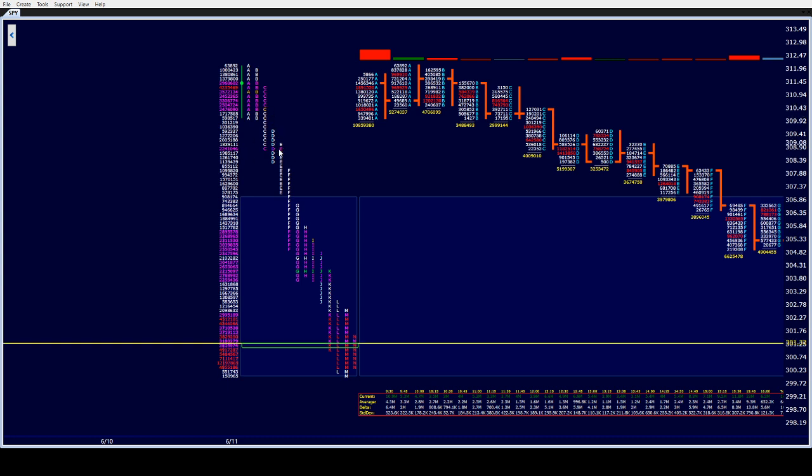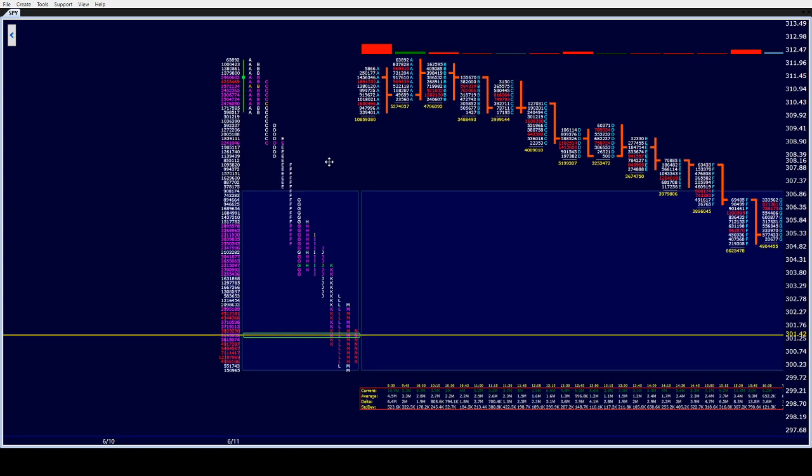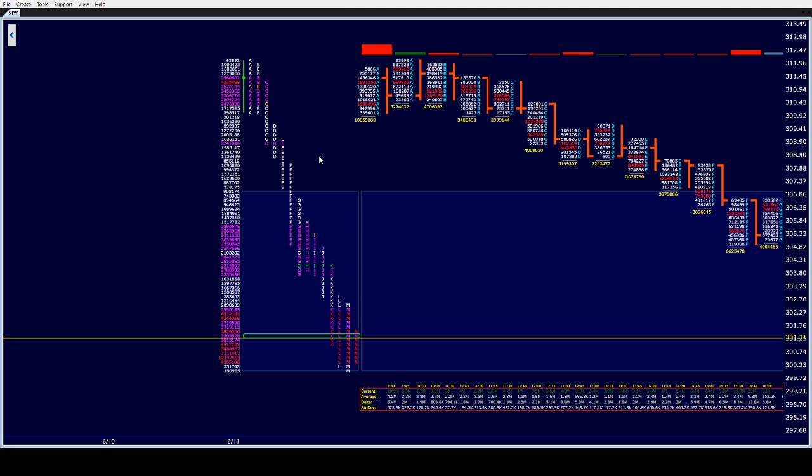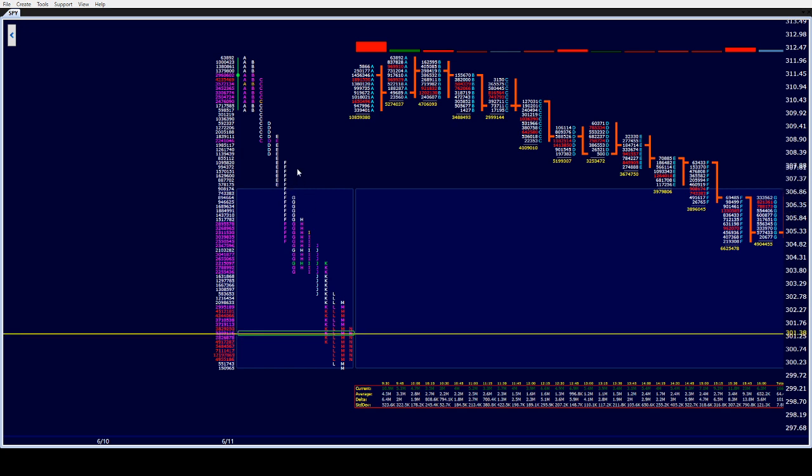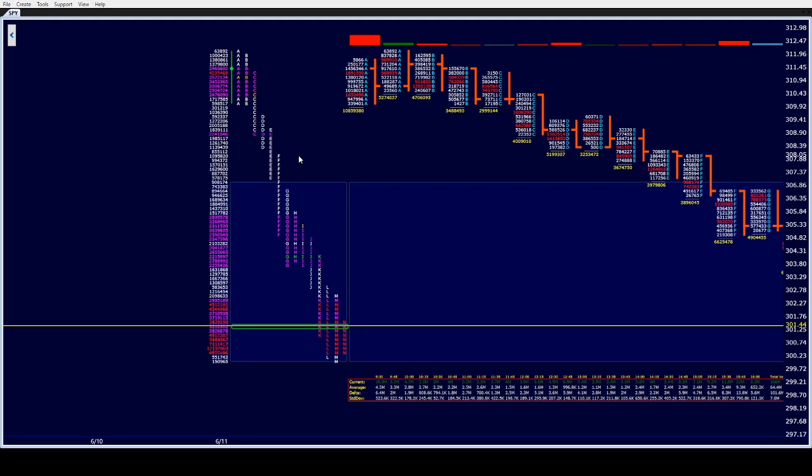Got out of them. We continued with single prints. But then I didn't take another short on the day. Actually took 3 longs, and they all worked out well. I took 1 in F for a structure play. It opened, went down right away, left a lot of poor structure up top, even though we had singles. Took it and made money on it. But those aren't the ones that I'm talking about.